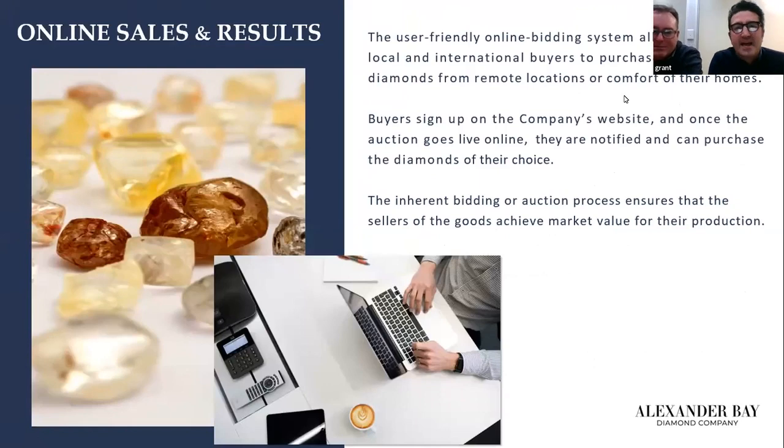So we use an online bidding system, which is obviously on servers housed in a particular part of the world. The buyers log into our website with a username and password. Once the tender goes live, they'll go onto the list and bid on whatever they want to bid on.